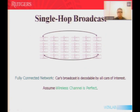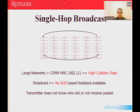We have a fully connected network. We assume that the wireless channel is perfect, just to make life easier. Basically, all cars can decode the messages of all other cars, so there never is a packet error because of the wireless channel. Of course, packet errors can take place because of high collision rates, which are a feature in large CSMA networks.